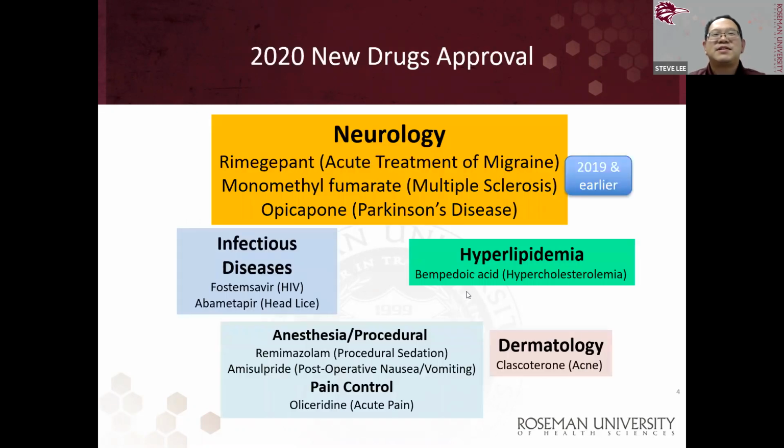So what is new this year in 2020? Well, in neurology, we have a couple of new medications that have become available to us. We have rimegepant, which is an acute treatment for migraine headache. And we also have monomethyl fumarate, which is another treatment option for multiple sclerosis.